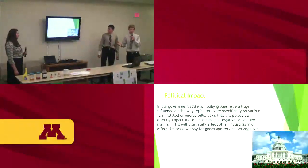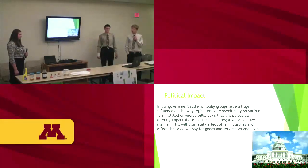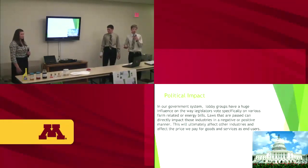So in our government system, lobby groups have a huge impact on the way legislators vote, specifically on various farm-related and energy bills. And laws that are passed on this directly impact industries in a positive or negative manner. This will ultimately affect other industries and affect the price of goods and services as we pay as end users.